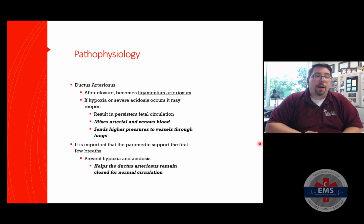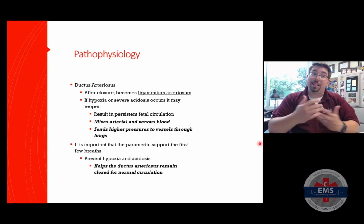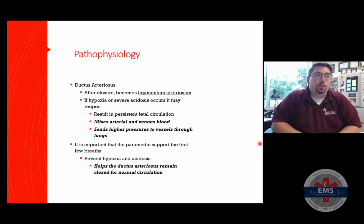arch. If hypoxia or severe acidosis occurs, it can actually reopen, which is going to cause that mixing of both venous and arterial blood, and that's not something we want to see happen to our patients. Again, it's going to result in persistent fetal circulation. We want them to be on their own circulation, not dependent on mom as they were once they were a fetus. We want them on their own neonatal circulation. Again, we talked about that mixing of both arterial and venous blood, and it's going to send higher pressures to the vessels through the lungs. Again, that's going to make it harder for the lungs to function as they need to.